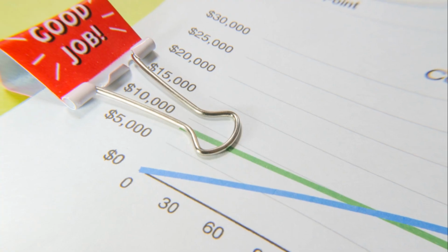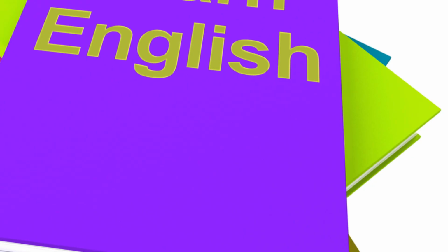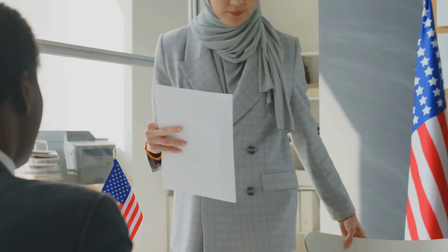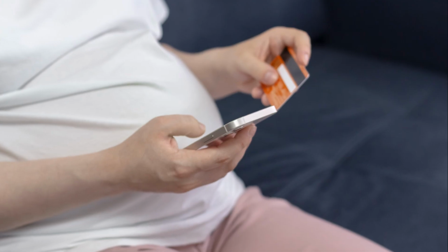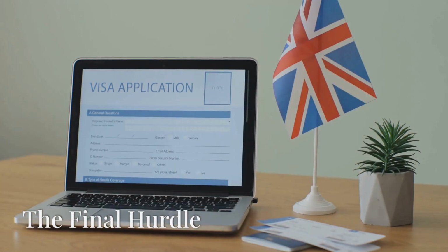The minimum salary threshold varies depending on the job and your experience. And of course, we can't forget about the English language requirement. You'll need to provide evidence that you meet the required level of English proficiency. Gather all your documents, fill out the application form meticulously, and pay the visa fee. Yes, there is a fee, but think of it as an investment in your future.